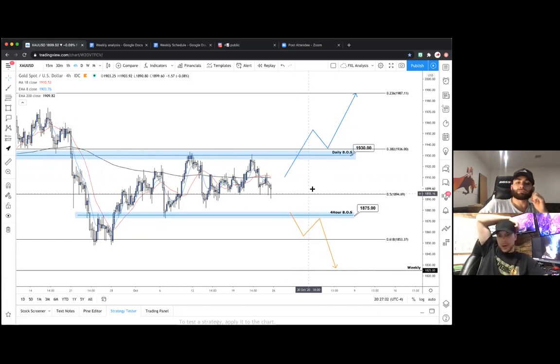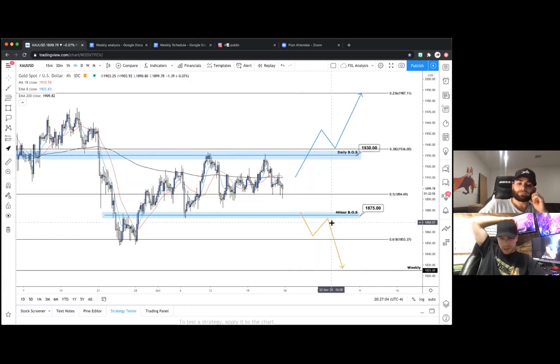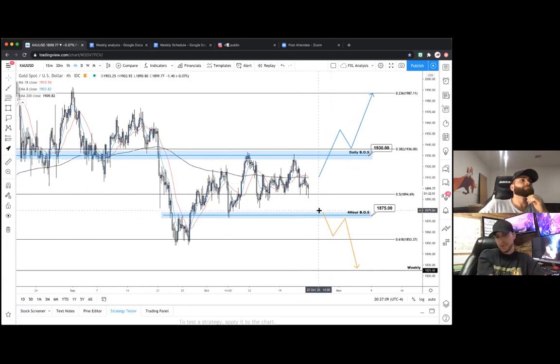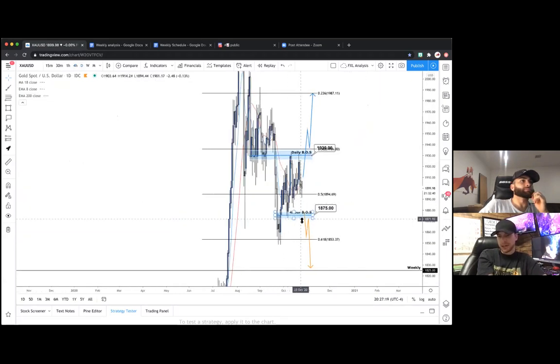So let's just go over this bearish opportunity first, and then I'll pass it off to Angelo. If we do get some sort of bearish movement here, we do want to wait for a break of this 4-hour lower high, below it, and then we'll short on some bearish setups targeting towards this weekly zone, and then we'll reanalyze at that point.